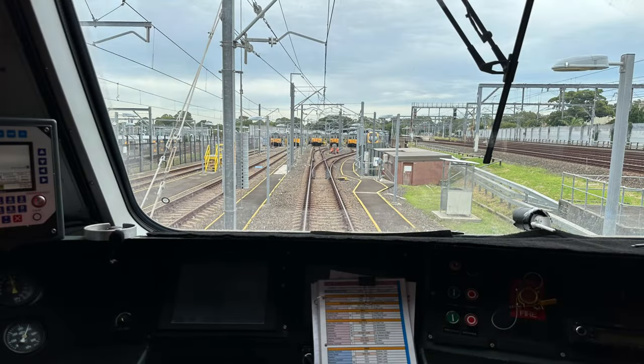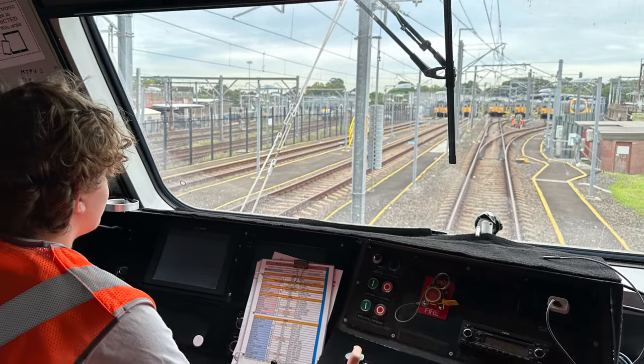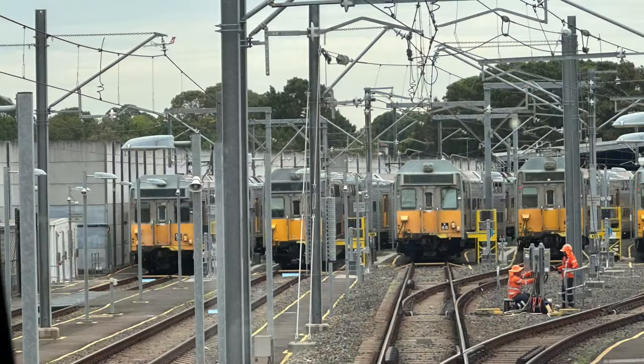So we are now at Macdonaldtown Yard. I decided to take the camera down and just enjoy the journey for a little bit. I was also able to have a go at the controls for a little bit as well. So yeah, that's Macdonaldtown Yard just there.